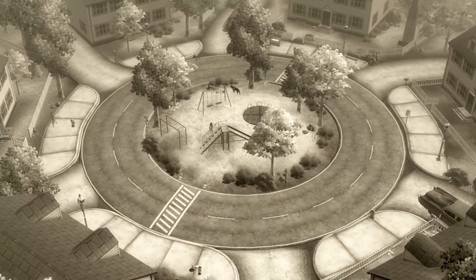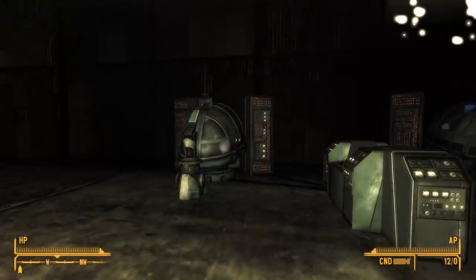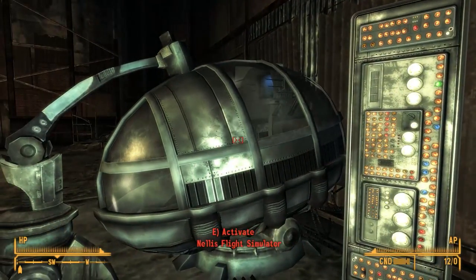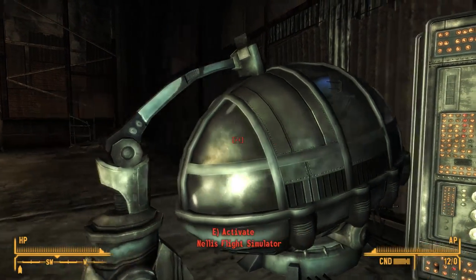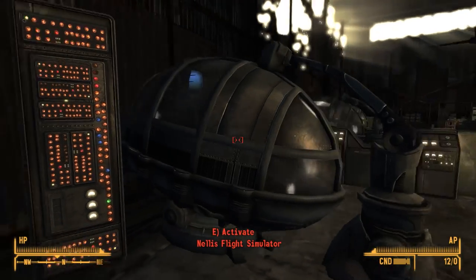They were used by scientists like the ones at Vault 112, but also by the military. If you go to the Nellis Air Force Base in Fallout New Vegas, you find these exact same virtual reality pods sitting in one of the hangars.